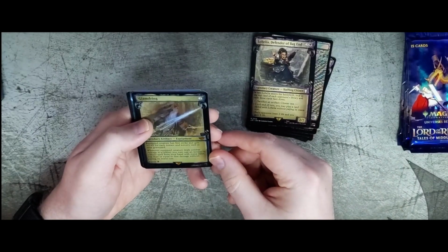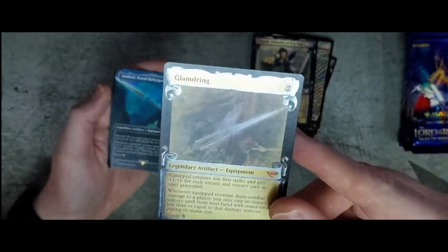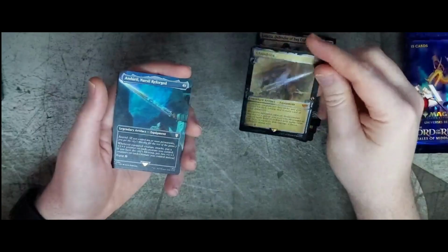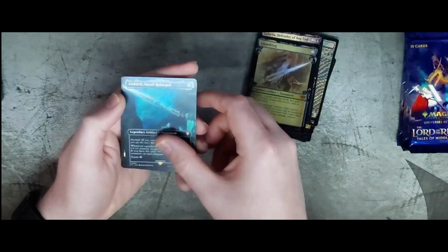A Glamdring foil. This actually looks really good. It's probably hard to tell on camera, but it's like the cold foil look, which is very interesting. Glamdring. I don't see it on the list, so it doesn't look like it's more than $15.